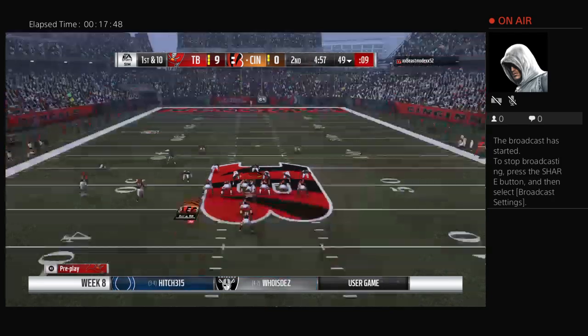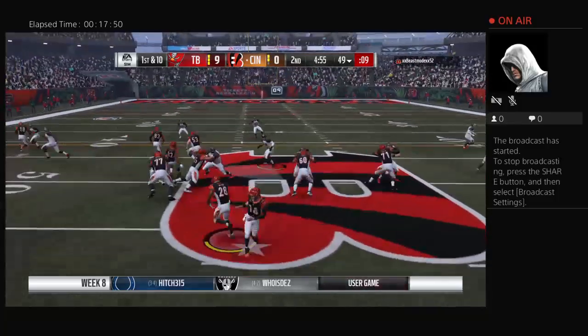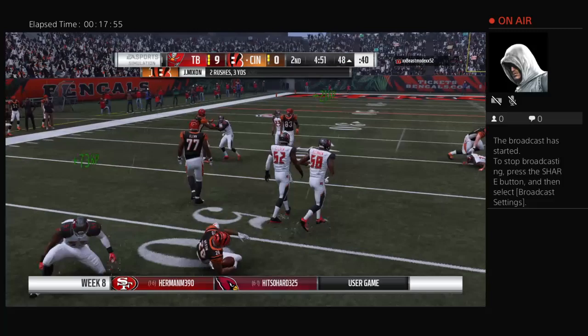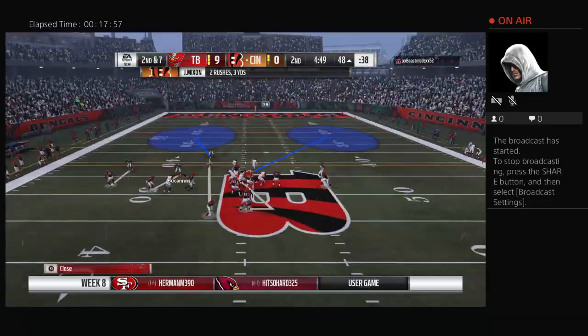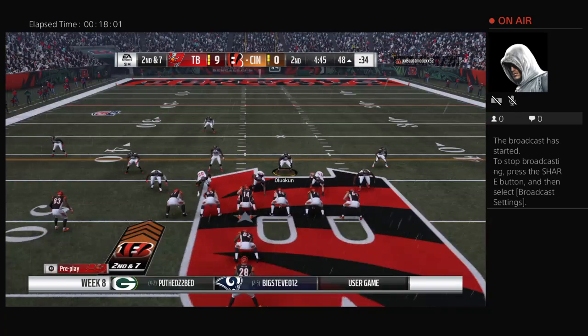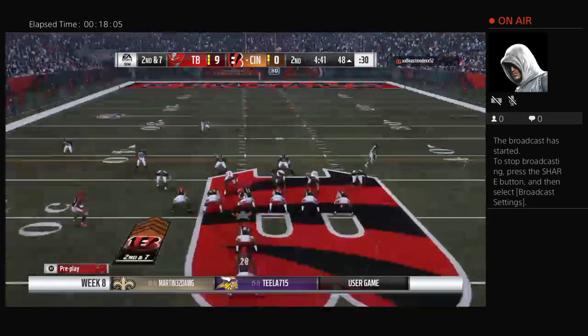Hey, get ready for something coming left. Mixon with a first down carry. Oh, and now he bowls him over. And he's able to get across midfield and down into Buccaneer territory. Give him 3 on first down. It'll set up a 2nd and 7.